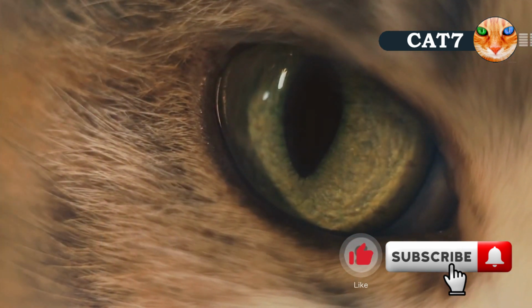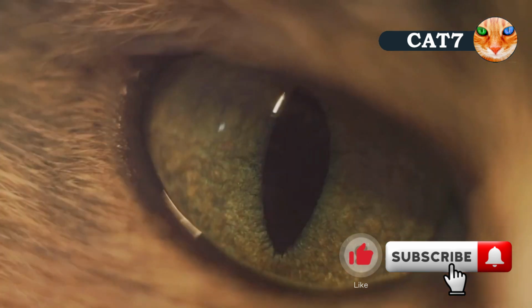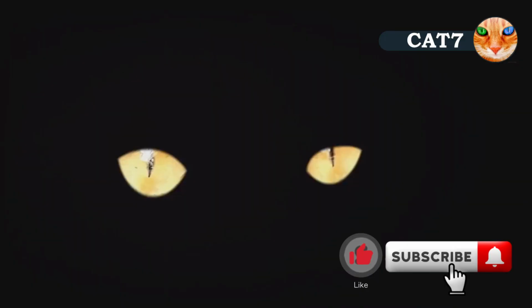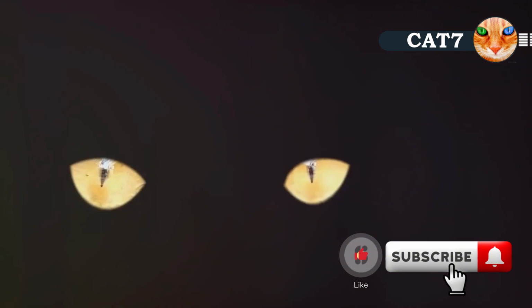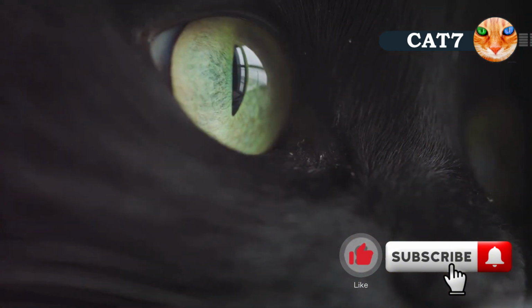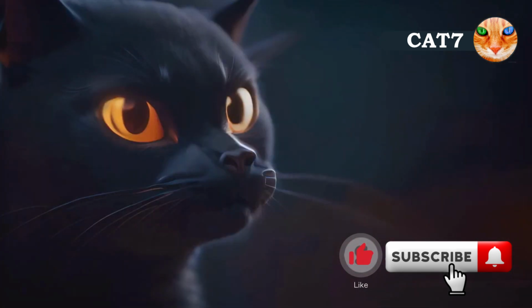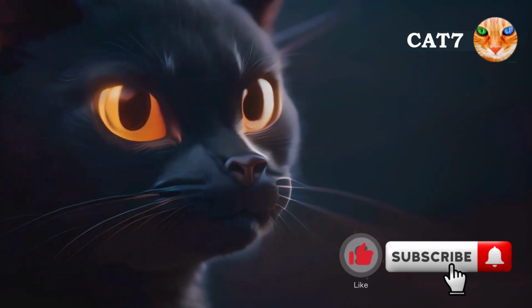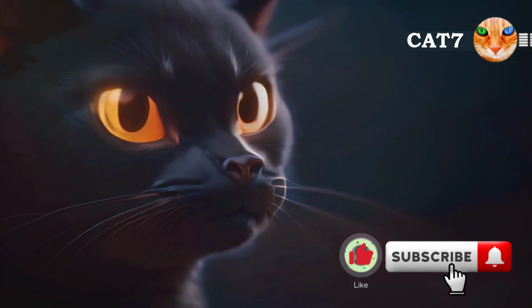We all know that cats have the most mesmerizing eyes, but did you know that their pupils can tell you a lot about their mood and well-being? Now, the first thing to remember is that pupil size is affected by light. In bright light, their pupils will constrict into narrow slits to protect their sensitive eyes. In dim light, their pupils will dilate, becoming large and round to allow in as much light as possible.